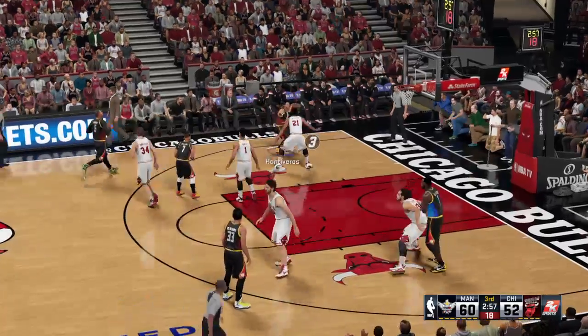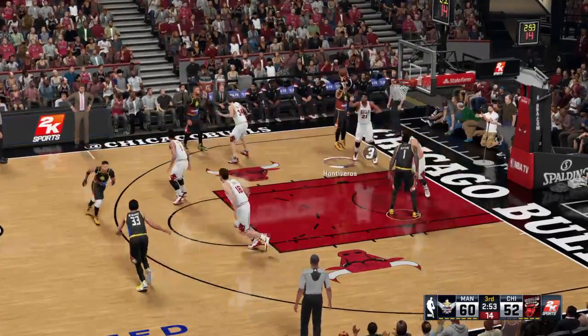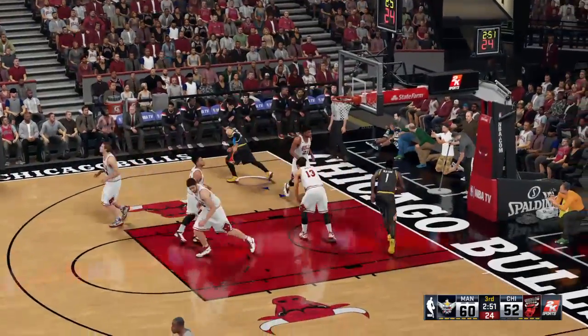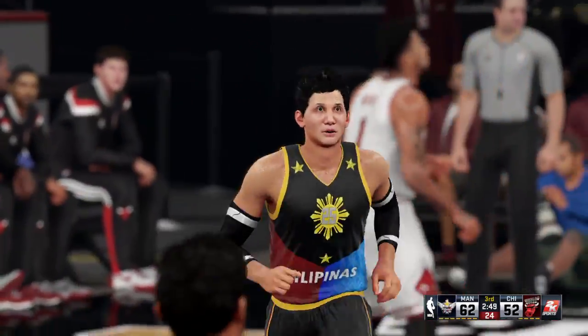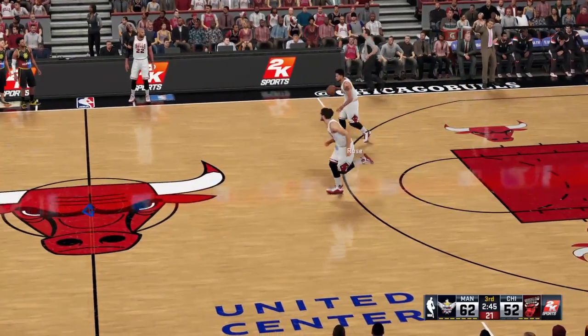To the left wing. Skinny the pass to the captain. Drills the baseline jumper. The captain's got 4 points now in the quarter. And just a little bit ragged defensively there, Clark.